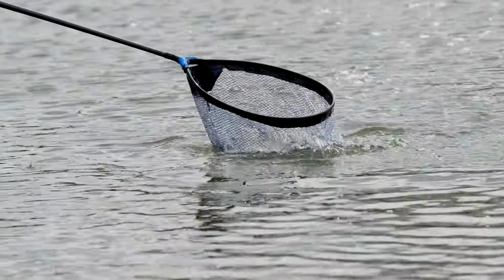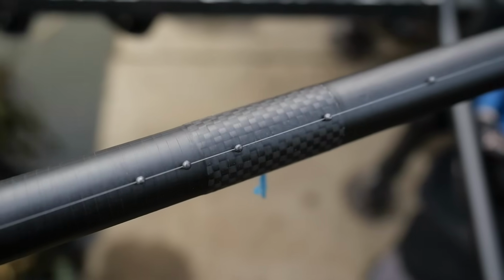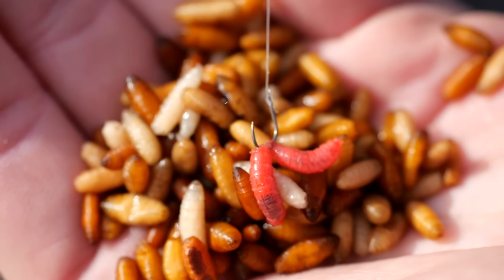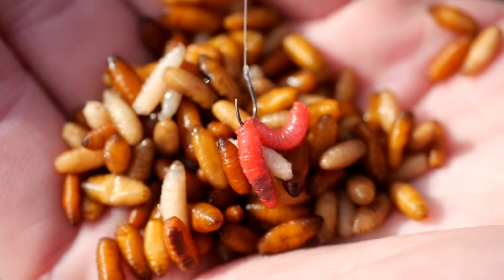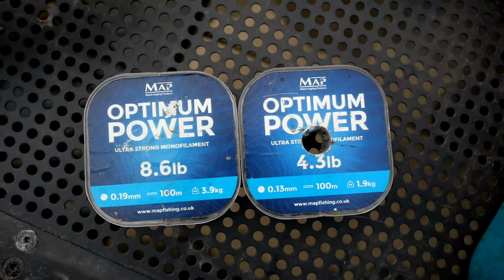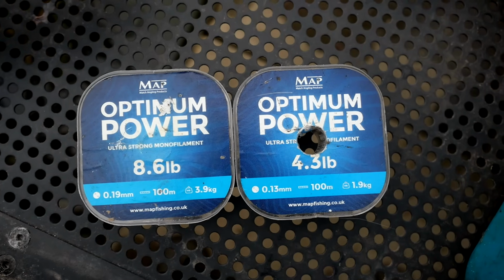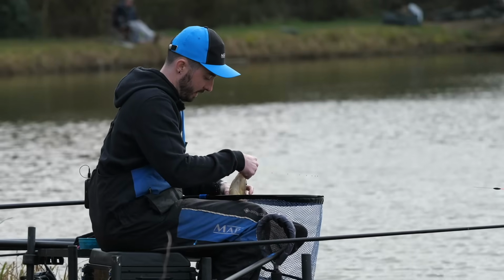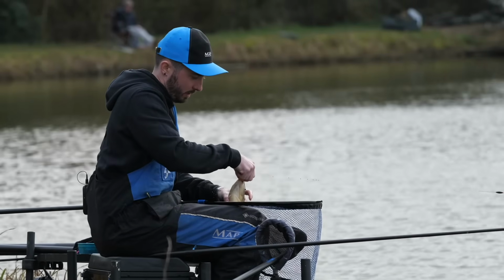4x14 rig, nice strung bulk, and just fishing 2 maggots on a size 16 hook to 013 Optimum Power. Went quite light on the elastic because I thought we were going to be fishing mainly for F1s with maybe the odd chub or skimmer. So I've gone for MAP 628 solid core hybrid elastic.